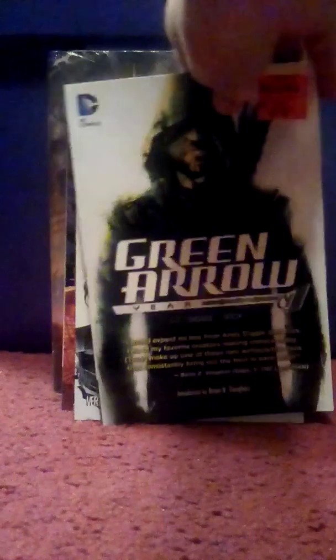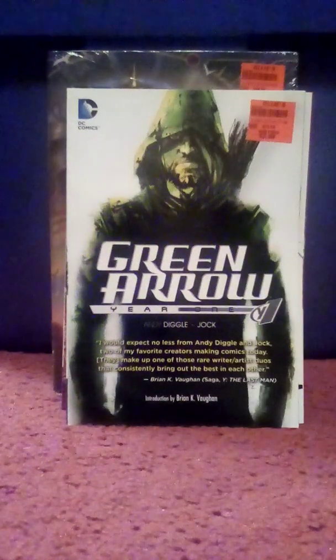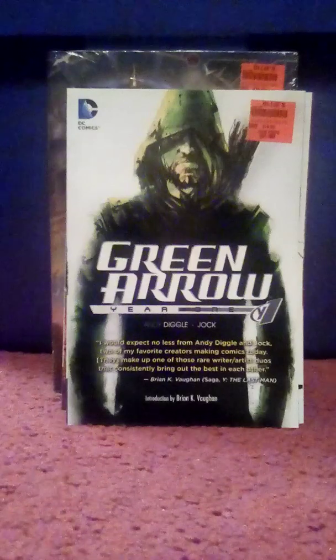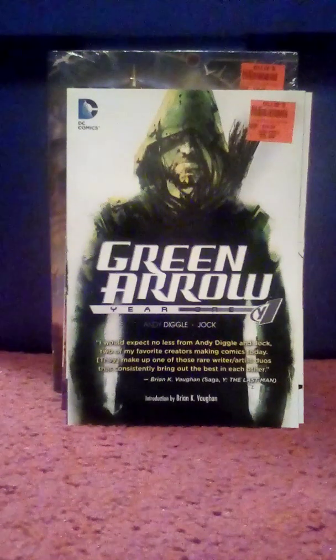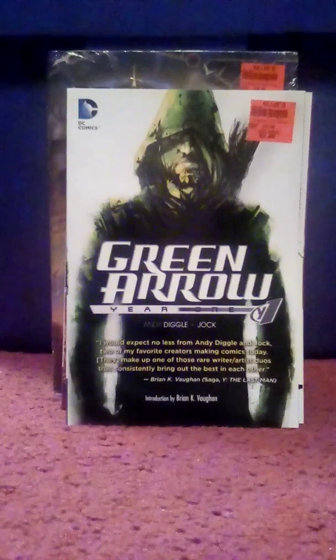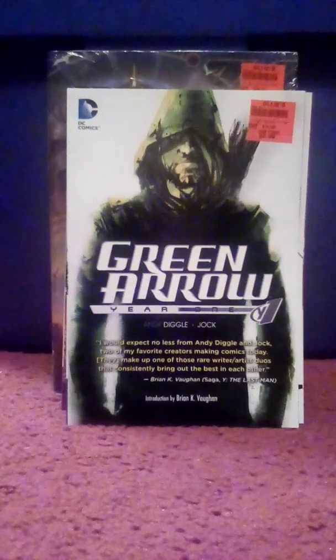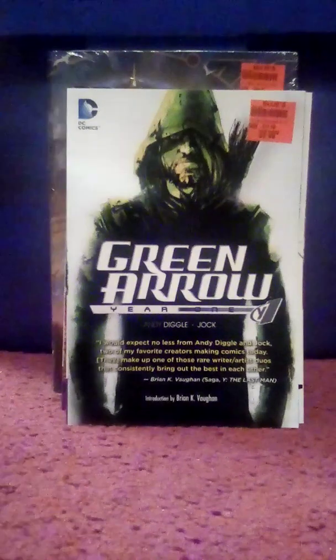Heard a lot about this story: Green Arrow Year One by Andy Diggle and a fellow named Jock. I was told this is one of the iconic or definitive Green Arrow stories, and I've always liked Green Arrow, so I picked it up for $2.99.